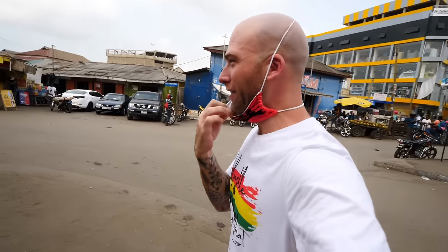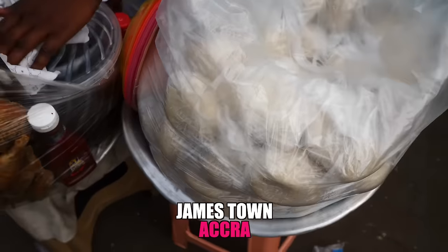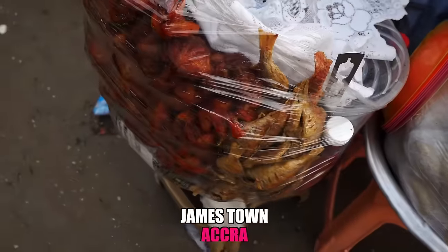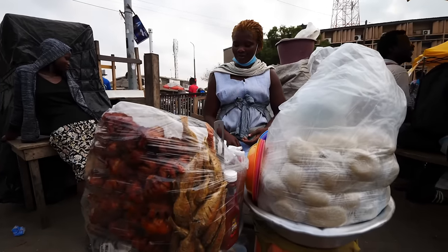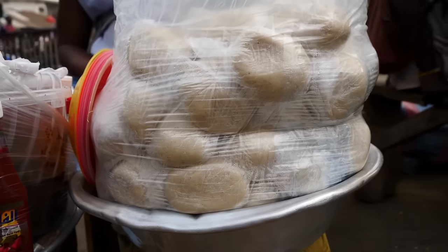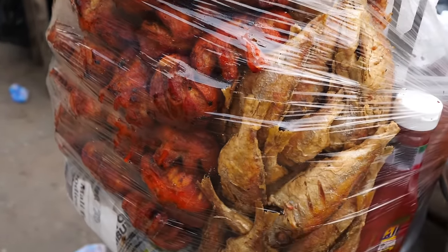All right guys, mask on, let's explore Accra. We have banku and fish. Fresh fish from seaside. Okay, so they eat banku, which is basically corn flour mixed with cassava dough, and you mix that with some spices, some fish. This is chicken, right? Yeah. And this is like a fishing community. Yeah. You always have fish?